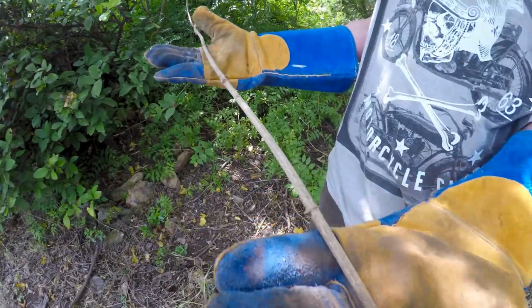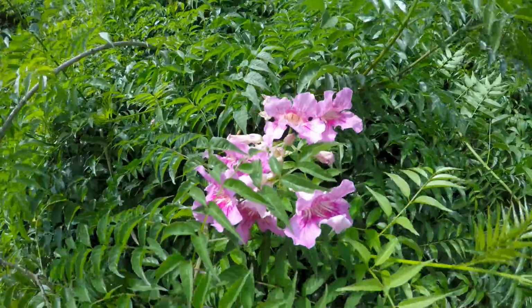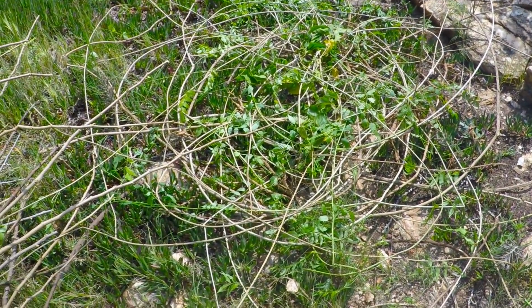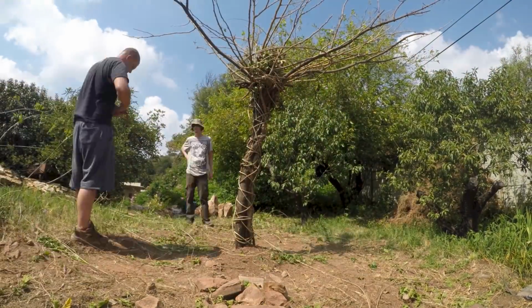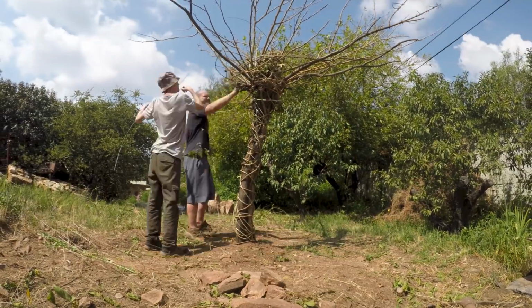We begin this by collecting enough vines to wrap around the entire surface of the tree. For us, this is also Zambezi creeper. Once we've collected enough vines, we prepare them by stripping off any unwanted leaves or shoots. Then we are ready to get busy weaving them around the tree to form our nature-inspired trellis.